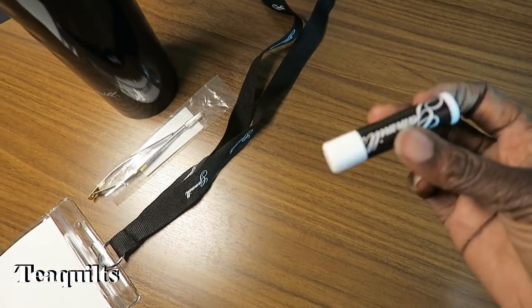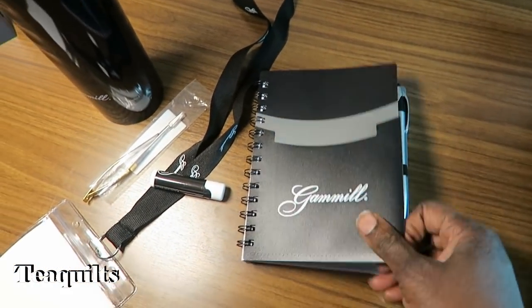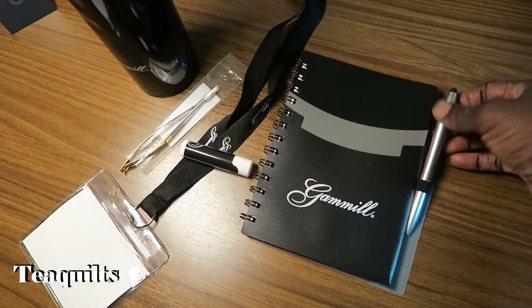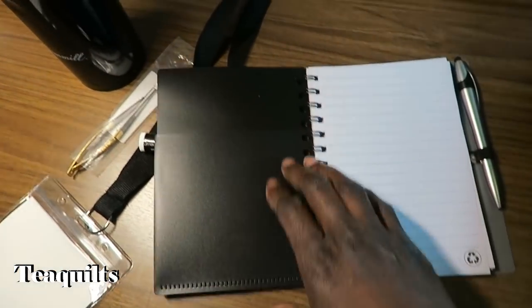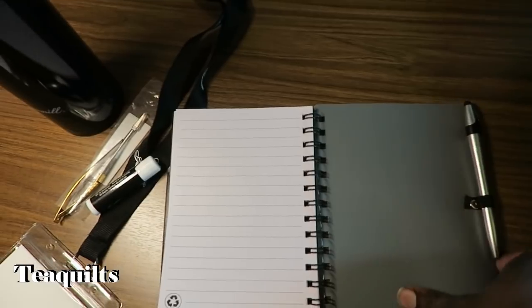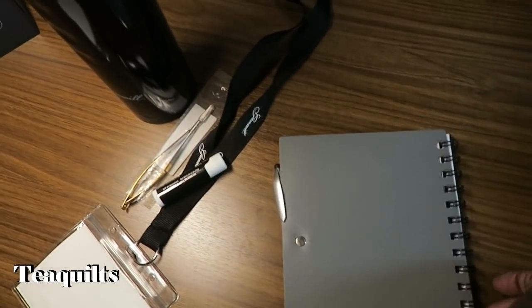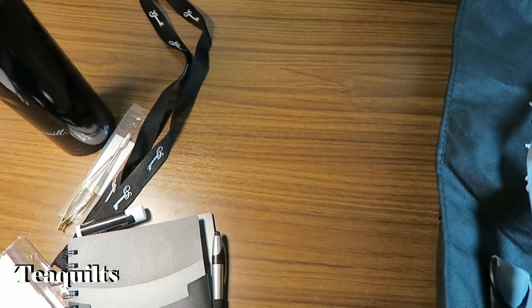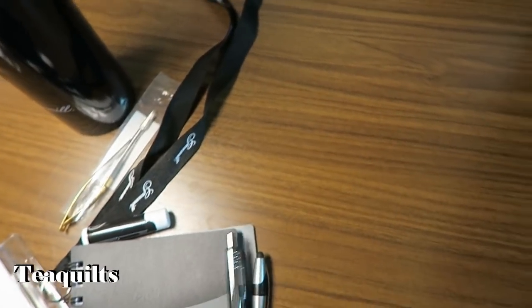We got some Gammill chapstick, and we also have a Gammill book with a pen. It doesn't have Gammill on it, but it is a Gammill book, and it was for us to take notes, but you also got a pocket here, and then on the back it is just plain, but I do like that it has a piece of elastic for our pen. And we also received another pen that does have Gammill on it. So we got two pens.